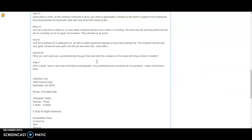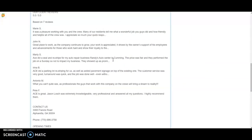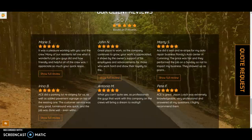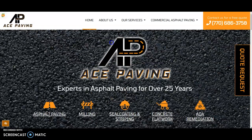The average site on the first page of Google has between 1,500 and 2,000 words, and you guys have 602, so you're about halfway there. It's a pretty good start, but we do want to bump that up to between 1,500 and 2,000 words, because what that does, most importantly, is give us room to put buyer intent keywords into that content.